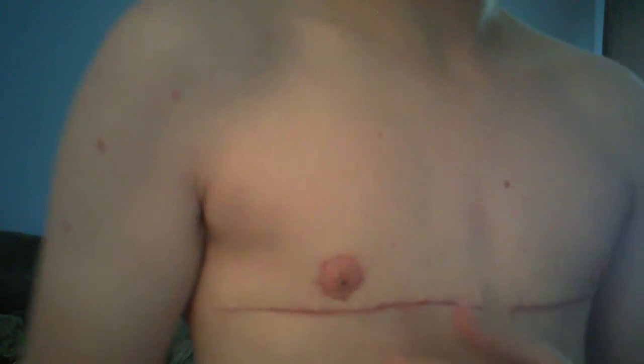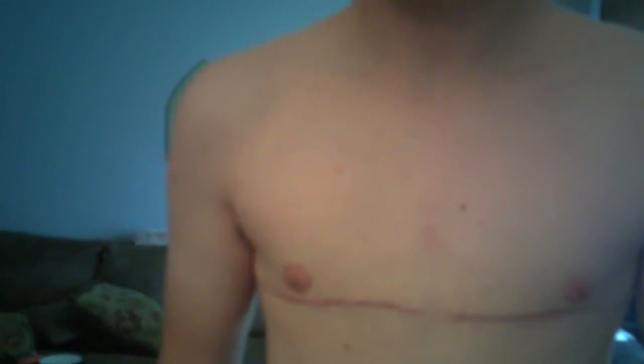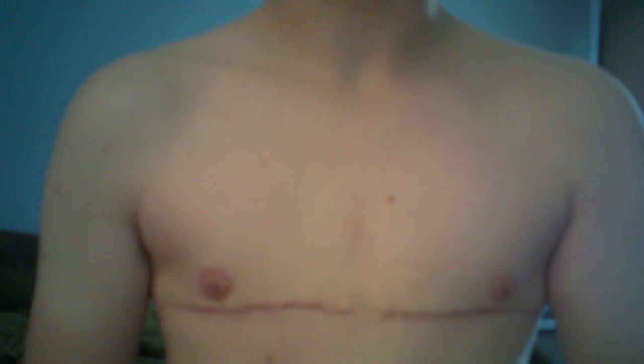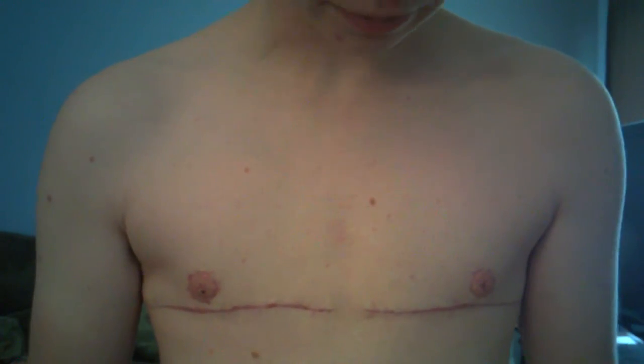I also had a stitch sticking out on the side here of this nipple, not on the nipple, but off to the side. And I left it there for a while because I didn't know what would happen if I touched it. And then I just decided to pull on it, and it ended up being this tiny little stitch that just happened to be sticking out. So I just pulled it out and nothing happened.